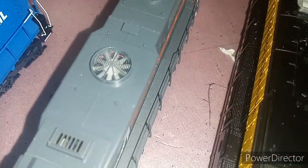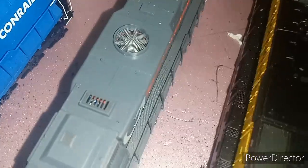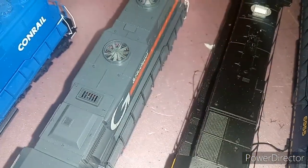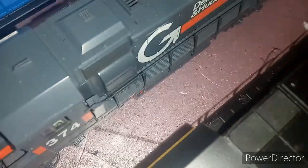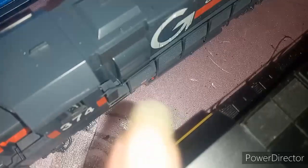You can just barely see, if the light will light up, you can see how it's coming apart from the walkway there. If I'm not very careful when I touch it, that will fall right off because it's broken. You can actually see the break right there. It's broken right after the first stanchion.